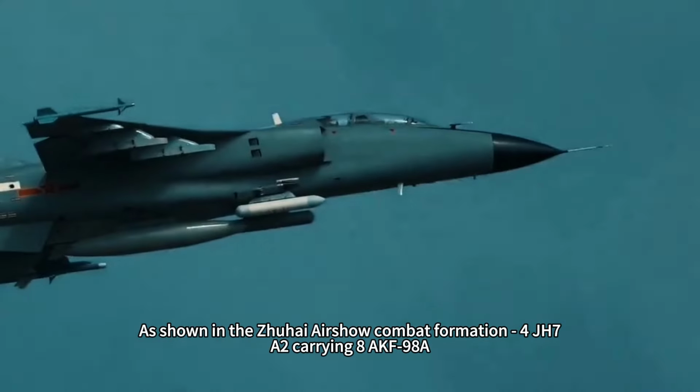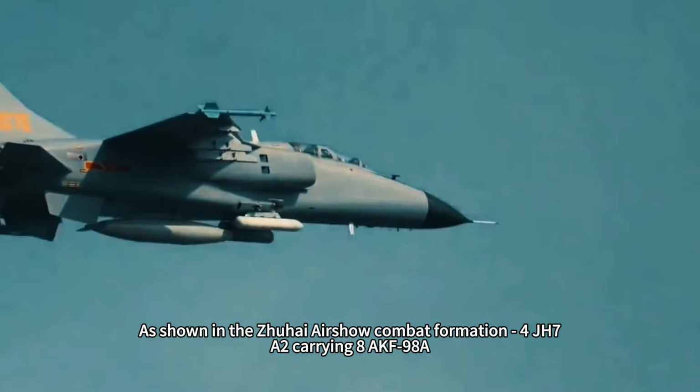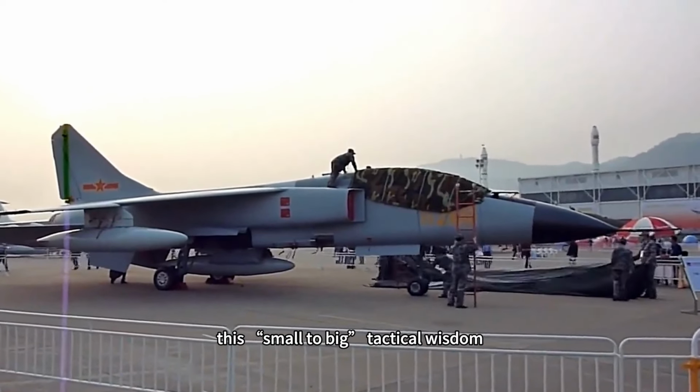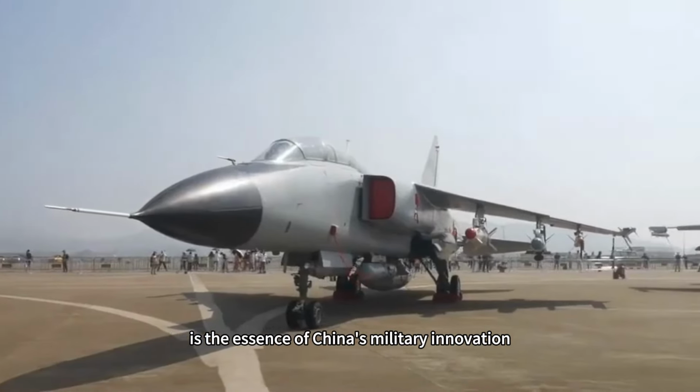As shown in the Zhuhai Airshow combat formation, 4 JH-7A2s carrying KF-9 air-to-air missiles can conduct a saturation strike on the enemy airport from outside the defense zone. This small-to-big tactical wisdom is the essence of China's military innovation.